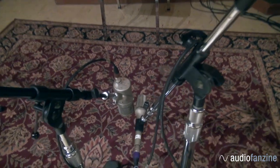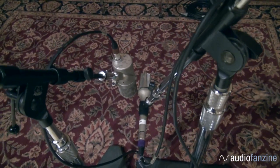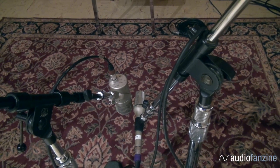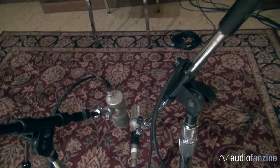I have a Neumann 47 FET and a Shure SM59. Separate tracks, not stereo? No, I blend them. You blend them? Yeah. Oh, you just blend them on one mono track? Yeah.